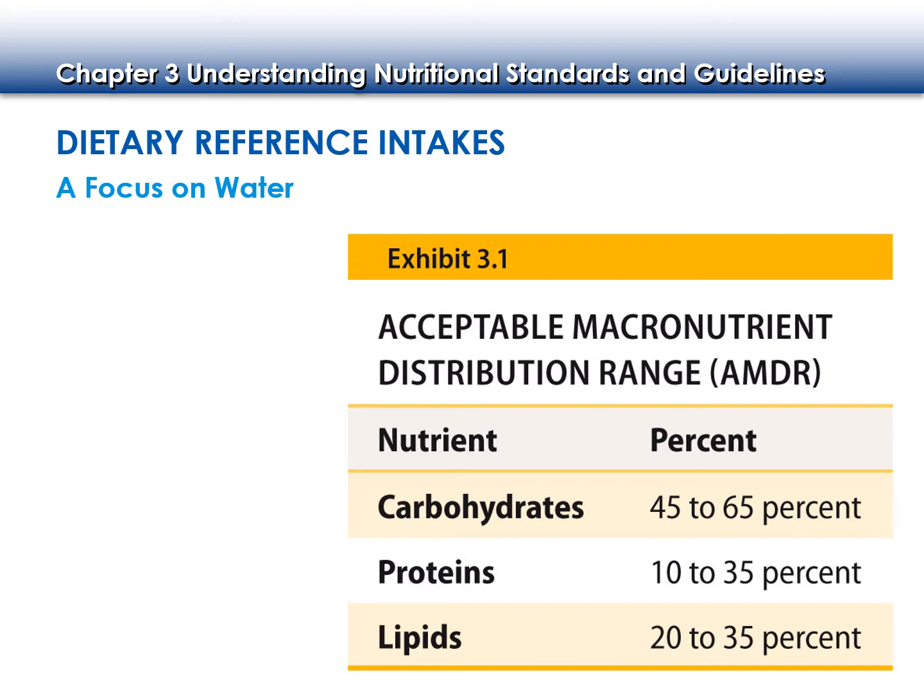The DRI addresses the most important nutrient, which is water. The body is almost 2/3 water by weight and critical for chemical reactions of the body to take place. It's also needed to cool the body.